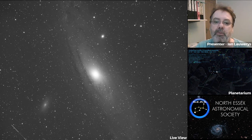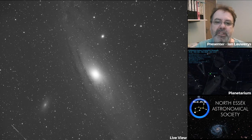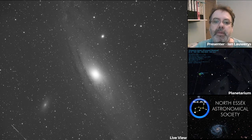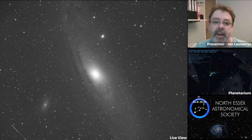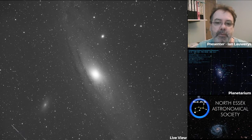Well, if you take this little bright star here, Andromeda's there. M33, the Triangulum galaxy, is pretty much the same distance on the other side of this bright star. It's a lot harder to see though, it's quite faint compared to Andromeda. It's quite a big galaxy, but it is quite faint compared to Andromeda.